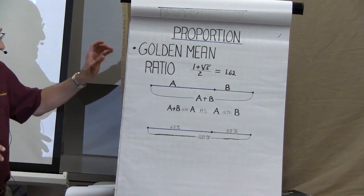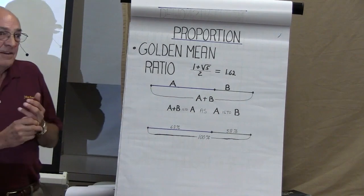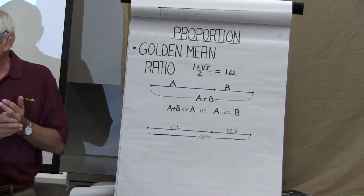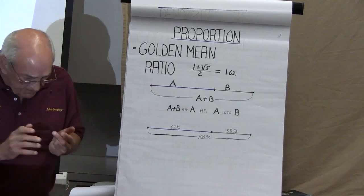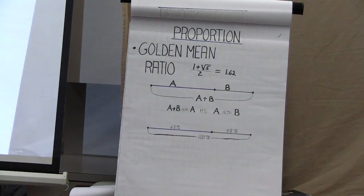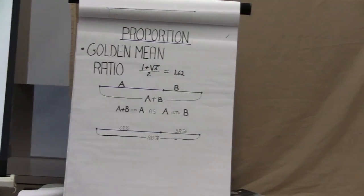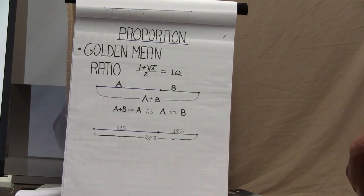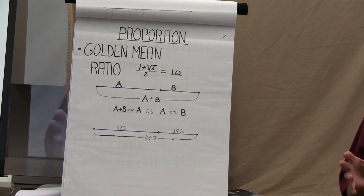But the interesting thing is the golden mean, you'll find it called the golden proportion. Then it even became the divine proportion. And there's a group that thought that this was God's way of enlightening us into how the universe worked.